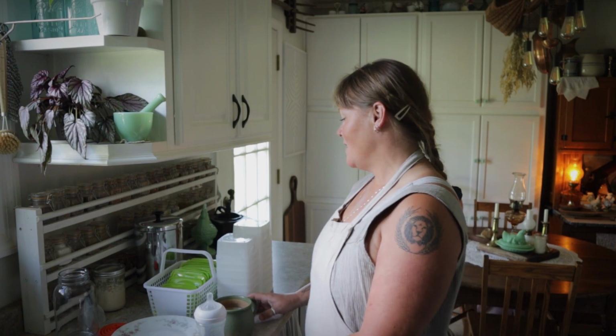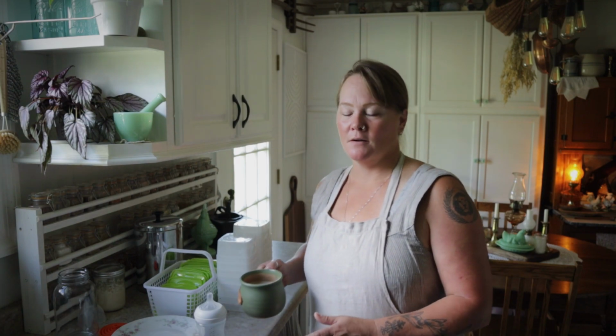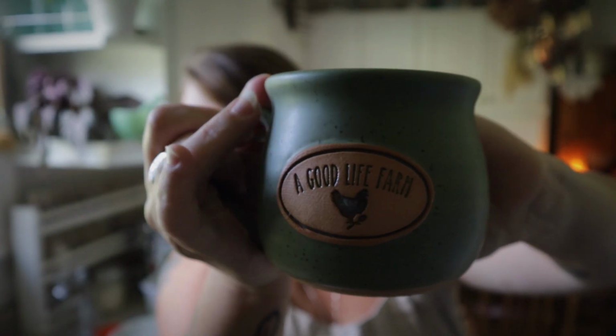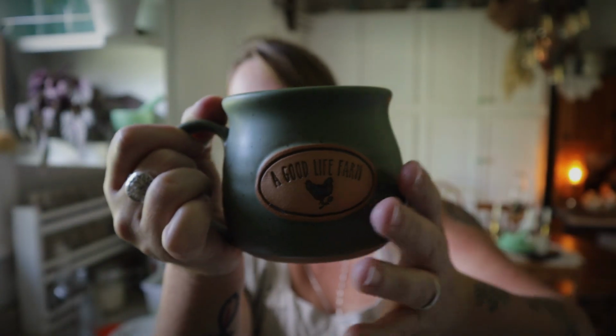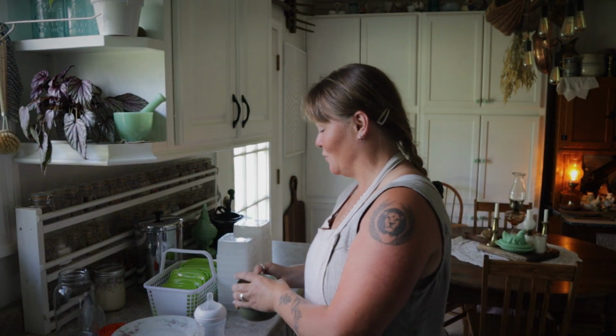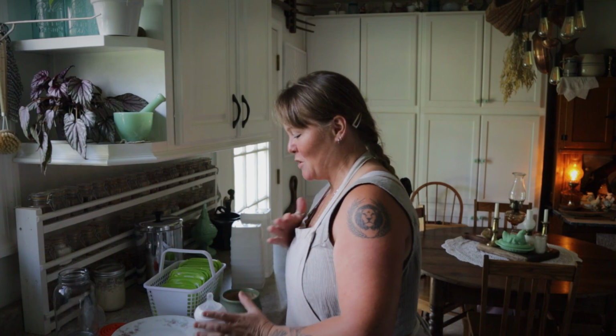So, what else? Oh, mugs. Now this one in particular is one that I just had made for myself. It's a green jade speckly one, and it's kind of a matte glaze. This is not one that I made available for order. It's kind of like my own special mug.